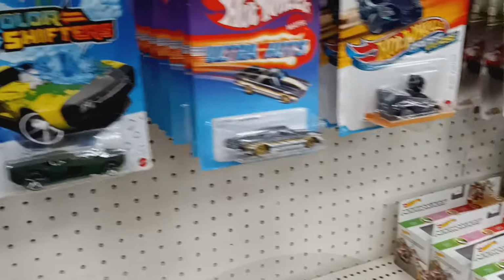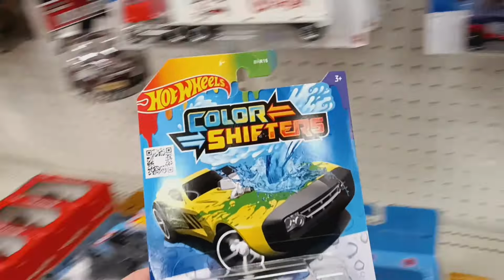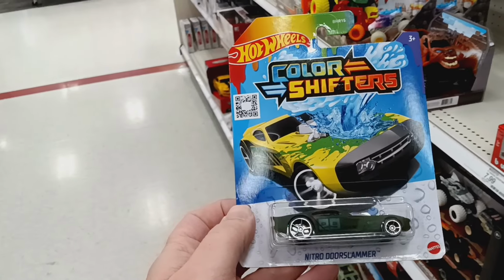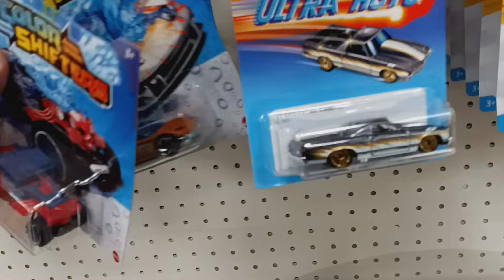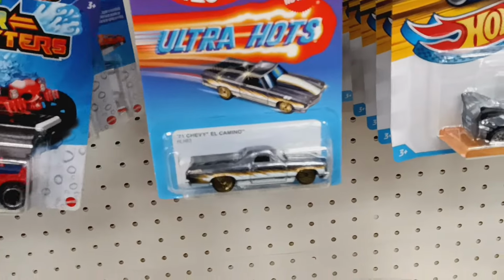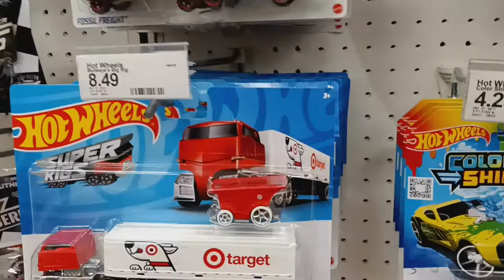No other Batmobiles on the pegs that I see. There's supposed to be a color shifter Batmobile. Saw it on another YouTube video. This right here is a pretty slick looking car, not gonna lie. The Nitro Door Slammer. Nice. Yeah, there's supposed to be a Batmobile color shifter. I think it's the 89 Keaton version Batmobile.